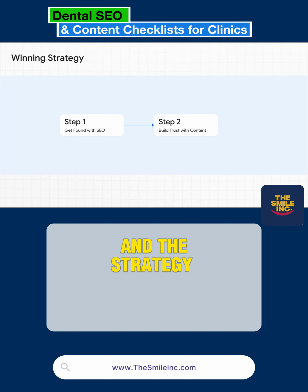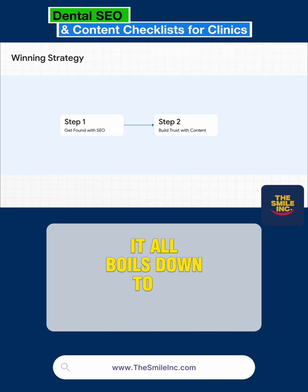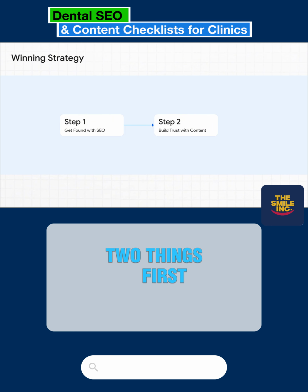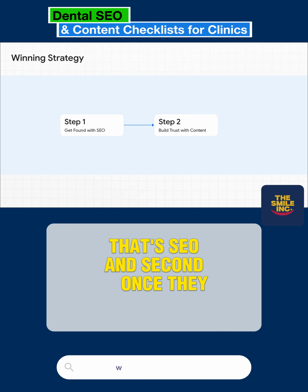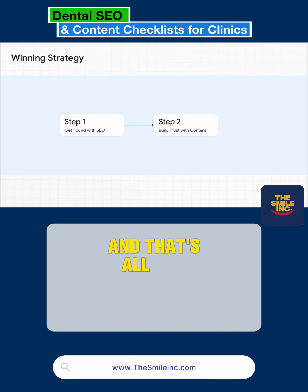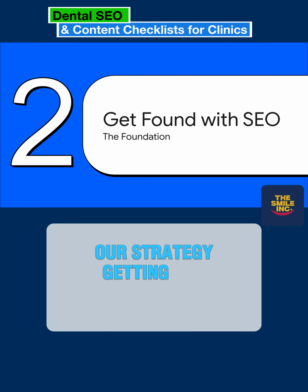And the strategy to make that happen? It's actually beautifully simple. It all boils down to just two things. First, people have to be able to find you. That's SEO. And second, once they find you, you have to build trust, and that's all about your content. Get found, then build trust. That's the whole game. All right, let's dive into part 1 of our strategy, getting found.